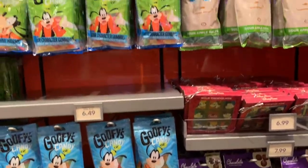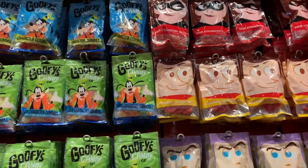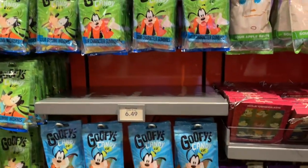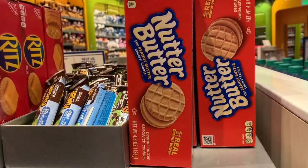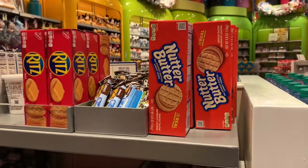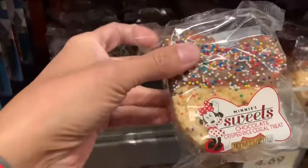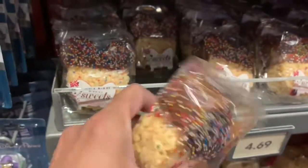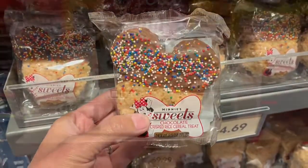So we are here, guys, at the market in the hotel. We're trying to get a treat to bring to our room because we need to rest, because we are tired from the flight. So which one should we get? Maybe we could get a nut butter. It's healthy. I think probably we'll get that. And look at these mini sweet chocolate crispy cereal treats. These are good. Well, that looks like ones that I tried. I haven't tried these yet. I want to try these.